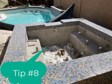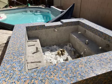Tip number 8, this is just something to consider, but your pool may have some issues that are caused by adding your in-ground hot tub. I say this only because your pool is a contained system with plumbing, electric, filtering, all of these different things that have been running together in a specific format for years, potentially decades. And changing any one of these things can throw your system off balance. Issues that may have existed previously might come to light now that you never noticed or never had a problem with because your system kind of just ran.